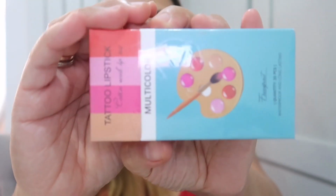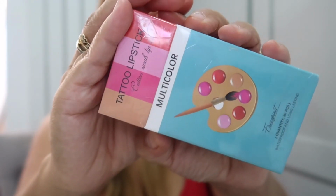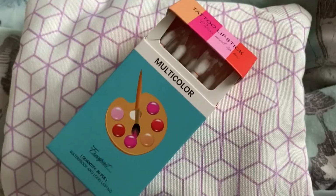Okay, anak, you like it? It's really nice. And then lipstick multicolor. What? How to use? Oh, I never seen anything like this before. Tattoo lipstick multicolor.